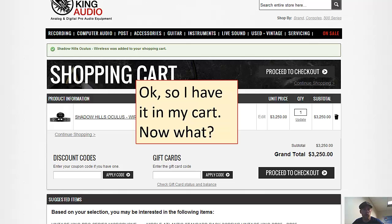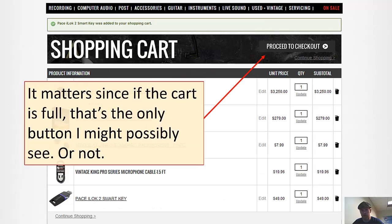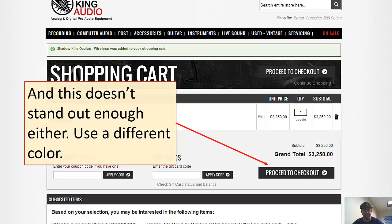Alright, so I have the product in my cart. Now what do I do? How do I buy it? Well, this checkout button over there is invisible. It's a very good idea to have two checkout buttons for the reason that if you have lots of products in your cart, people won't see the bottom one before they scroll. So that means that the top proceed to checkout button has to be visible, but it's not.